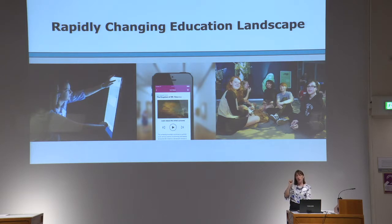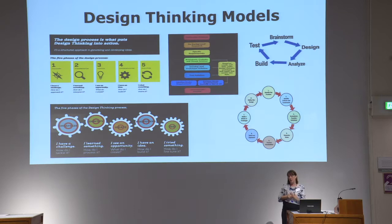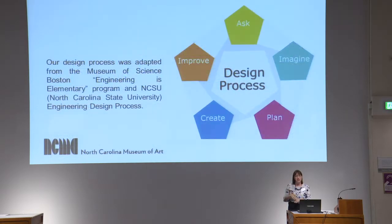So for looking at the process, we looked at the design thinking model and a number of different design thinking models. So how many of you are somewhat familiar with design thinking, design process? Excellent. So there's a lot of different models, but what we chose was based on Boston Museum's Engineering is Elementary program, which is also used by the North Carolina State University Engineering program, which is right down the street from our museum.